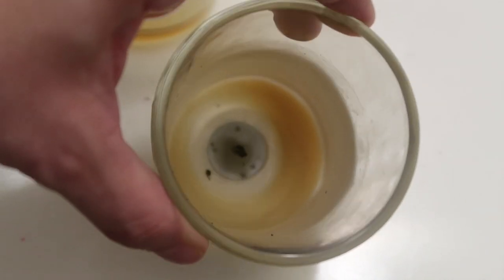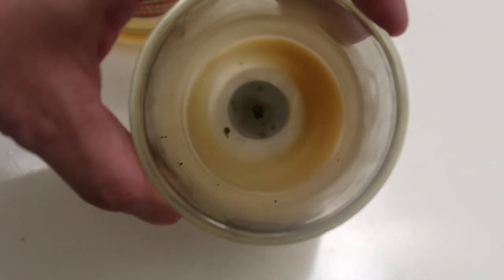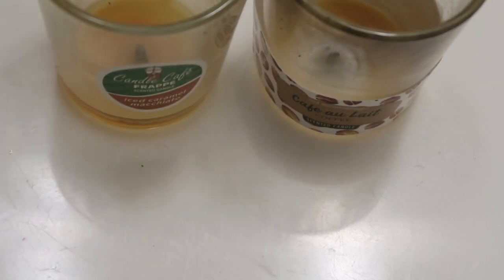It's just a little plunger that holds the wick. That's it. Super clean, a little soot, but again, that's usually from me, and it smells amazing. Just not as good as the original coffee ones, but the coffee ones seem to be the best from the Dollar Tree here lately.